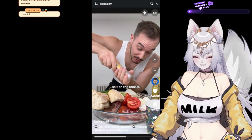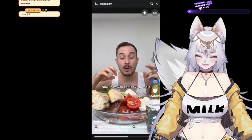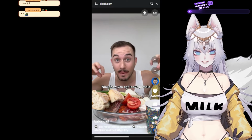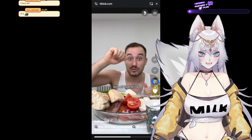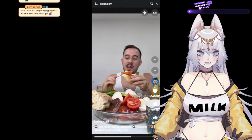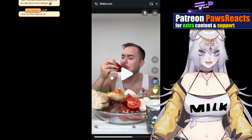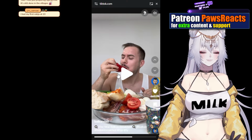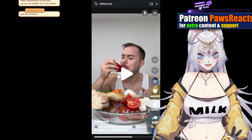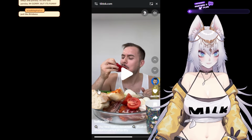Salt on the tomato. It's not wrong! Now, how you eat is sve pomalo, little by little. Bite of that, drink. Now you're gonna see. Nobody in the Balkans eats this for breakfast. Hi, I'm nobody. I used to eat this for breakfast all the time. What do you mean? I'm literally buying eggs now so I can go back to making my normal breakfast stuff.